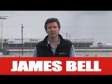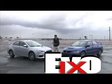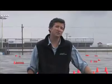Been having a great time here at the Mitsubishi event, and I just made a little introduction. Evo 9, meet your new big brother, Evo 10. This thing's like driving a bottle rocket. This is a cruise missile.